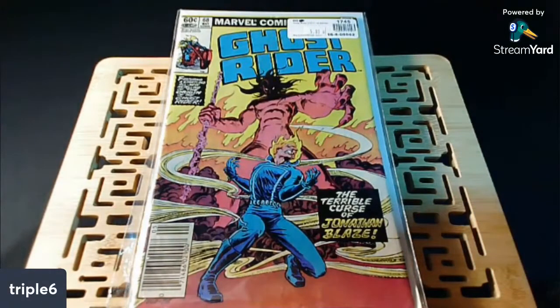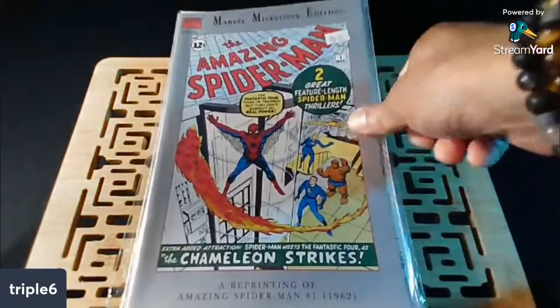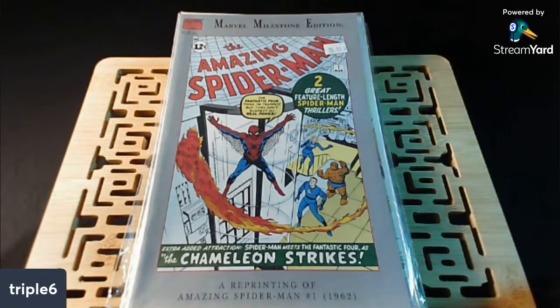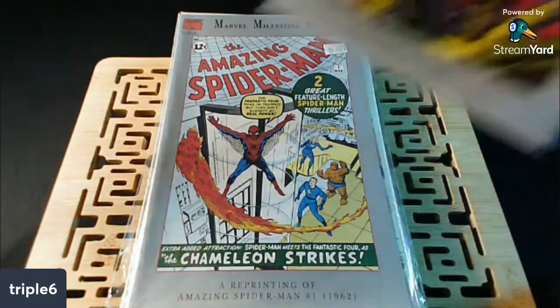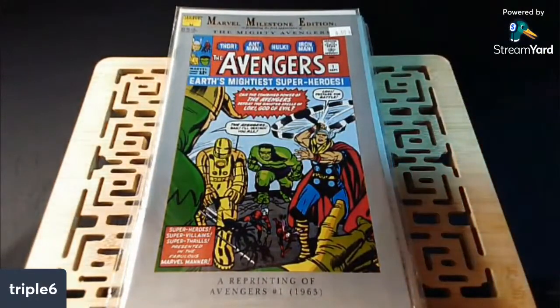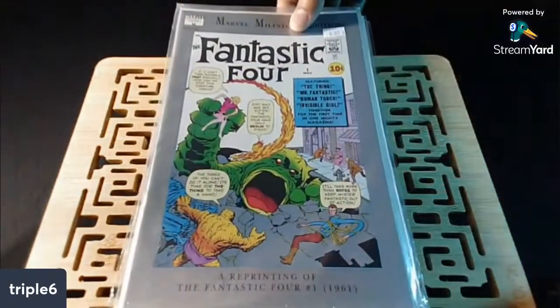I told you guys, whenever I see these, I'm definitely picking them up. I like them. These are those Marvel Milestone editions. This is the Amazing Spider-Man number 1, that classic reprint. I've also got the Marvel Milestone edition, the Mighty Avengers number 1, as well as the Fantastic Four number 1.